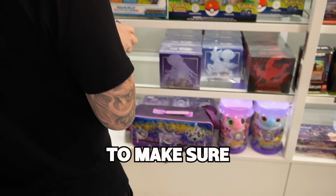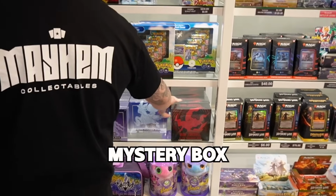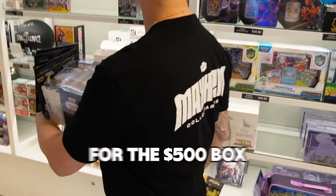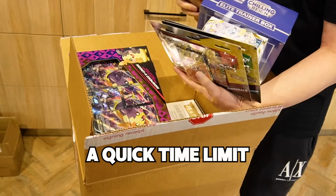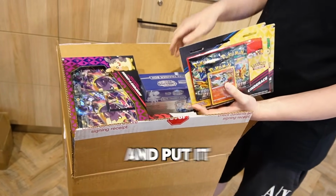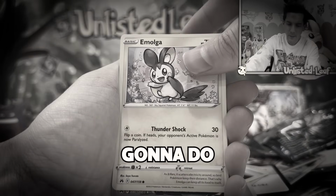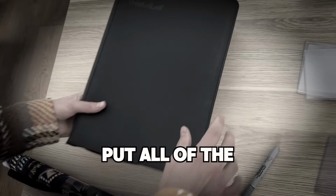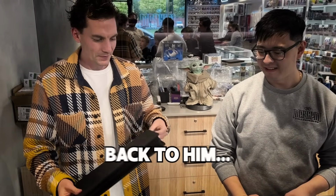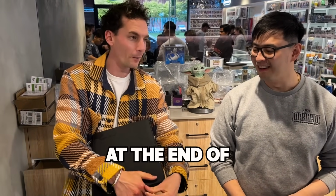himself. Now, in order to make sure that he would pack the best possible mystery box for himself, I pretended that this mystery box was for me. So I paid for the $500 box, and I gave him a quick time limit to pick out as many cool items as possible for 500 bucks and put it into a box. But what we're gonna do is open up all the product, put all of the amazing pulls into an unlisted leaf binder, and then give the pulls back to him and surprise him at the end of the video.